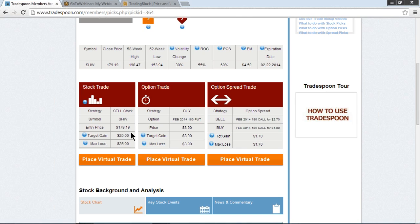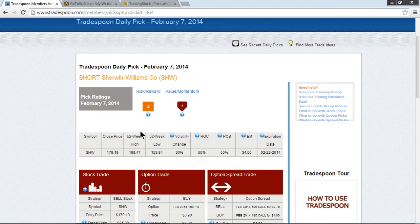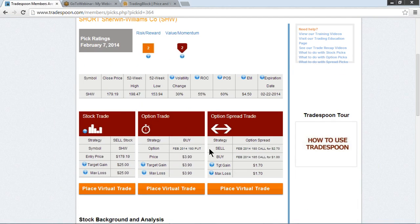So we want to keep an eye on that, and we're going to put a buy to close below our entry price of 179, roughly around that 154 mark, and use very prudent capital management on this. In other words, size your position somewhere between no more than 3 to 5%. And again, looking at these low risk-reward ratings and value momentum, you might want to even curtail that a little bit more. I would take that sizing also under consideration when you're looking at the options trade.